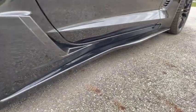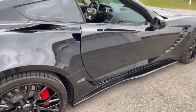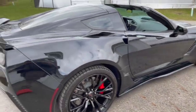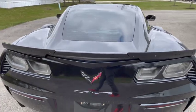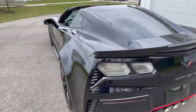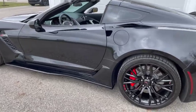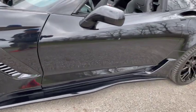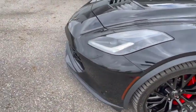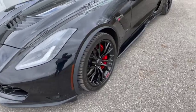Just turn on the back. Side pieces in perfect shape. The aero kit, level 3 aero package, was part of the Z07 Ultimate Performance Package, which has all been done to this car. It is my understanding and belief that there was originally a front piece, a skirt piece like this in the front. It was damaged, so it was removed.